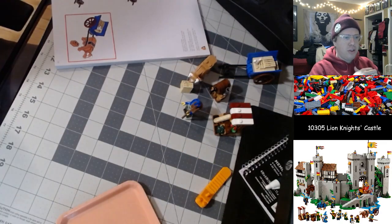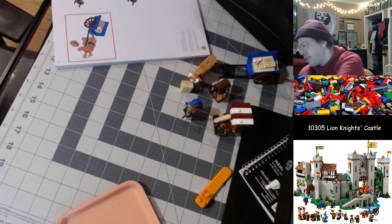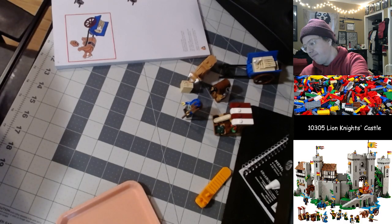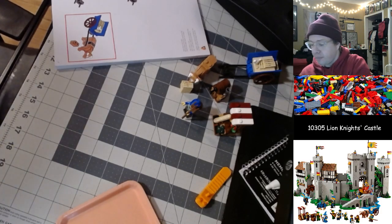Okay, so alright, bag number 1 in the books. We got a cute little scene. This is going to chill out front of the castle, basically. So as cute as that is, it is not a castle. So it's time to get our castle on here.